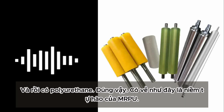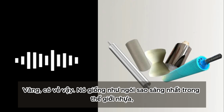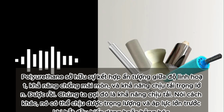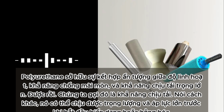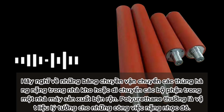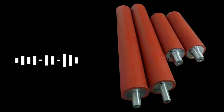And then there's polyurethane, which seems to be MRPU's pride and joy. It's like the overachiever of the plastics world, wouldn't you say? Indeed. Polyurethane boasts an impressive combination of flexibility, resistance to abrasion, and the ability to handle heavy loads, what we call load-bearing capacity. Essentially, this means it can withstand a lot of weight and pressure before it starts to deform or fail. Think of those conveyor belts hauling heavy boxes in warehouses or moving parts around a busy factory floor. Polyurethane is often the ideal material for those tough jobs. It's a workhorse.